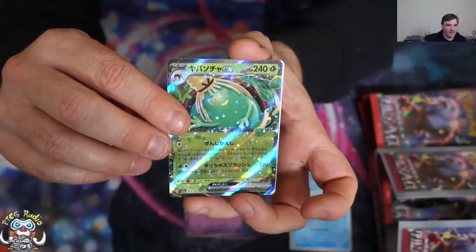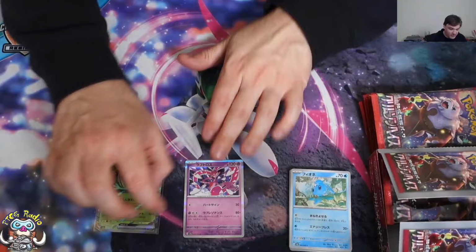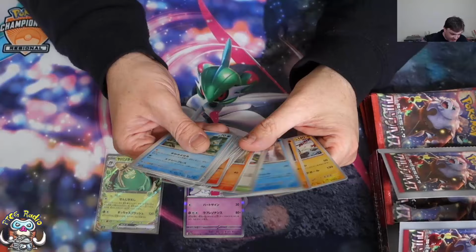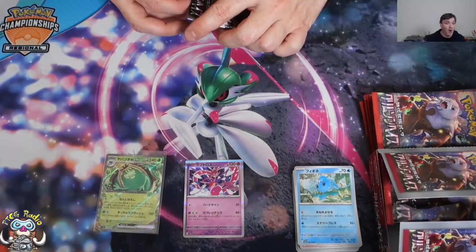Sinister EX. Nice. And of course, this is a set which is very much themed after the Teal Mask. This is a full Teal Mask set. So you'll notice we've got the Caretaker and the Stadium, of course. These are all going to look very familiar. Oh, by the way, the secret rare in this box, in this set, there we go, is probably Full Art Caretaker.